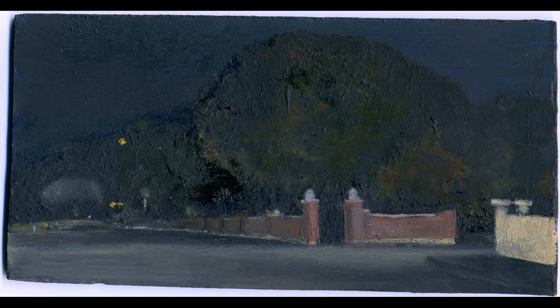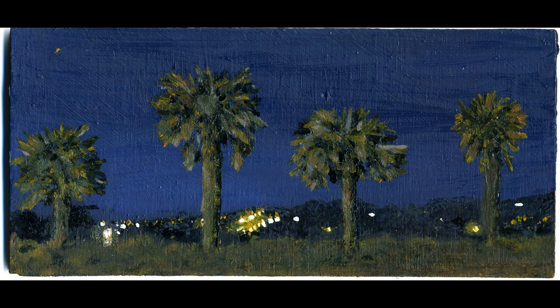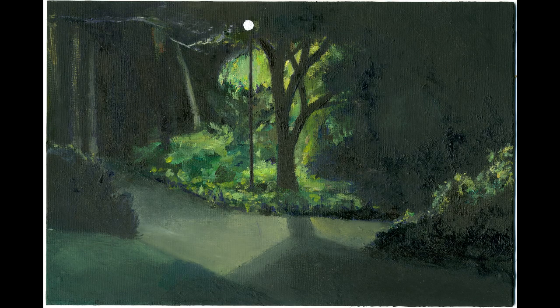These were done in oils. The earlier series that we've already seen that were painted standing on the street were done in acrylics. It was quite difficult with oils. You'll see the yellow in this one. In general, you'll see the saturation of the colour was quite strong compared to acrylics, which lends itself actually better to night painting tones. So the oil paintings were quite bright.